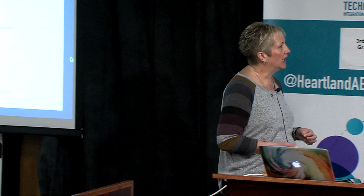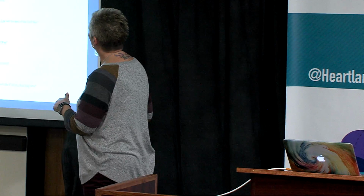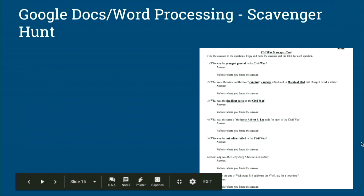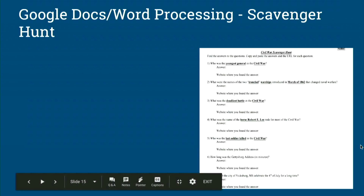I also do that with the teacher's help. So the first one I created based on stuff that I wanted them to know. This was one that the teacher gave me all the information they wanted their kids to find out, and I created the scavenger hunt for them. And the underlined stuff, those are links straight to websites for them to click on to find their information.